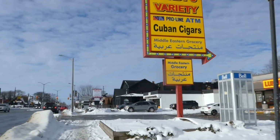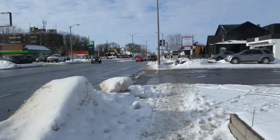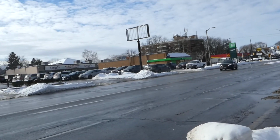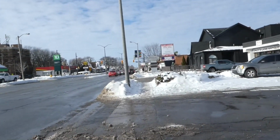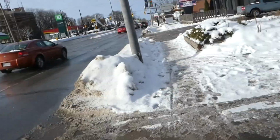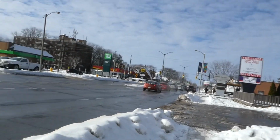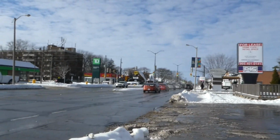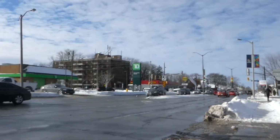Middle Eastern grocery here. Alright, here we are, Dorchester Road. Ooh, Phil's all day breakfast, lunch, and dinner. Cool. So as we're coming up to Dorchester Road, I'm just about to end the video here. It's freaking cold as hell. I want to see where my ride is, or if I can get across the other side and film that flying saucer.